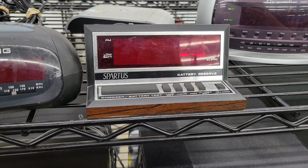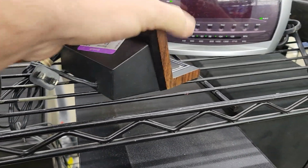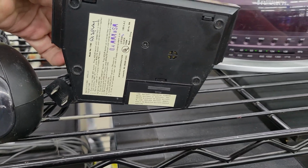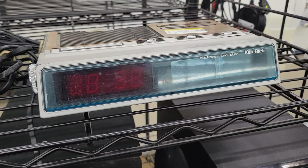Also over in the electronics was this old alarm clock with wood grain, and I just really liked the look of this. I do prefer my alarm clocks to have a radio, like AM FM radio, because I prefer to be woken up to music instead of that awful blaring noise.